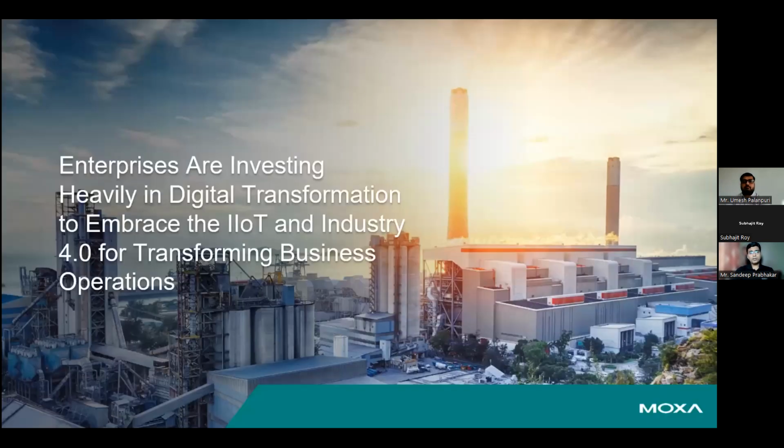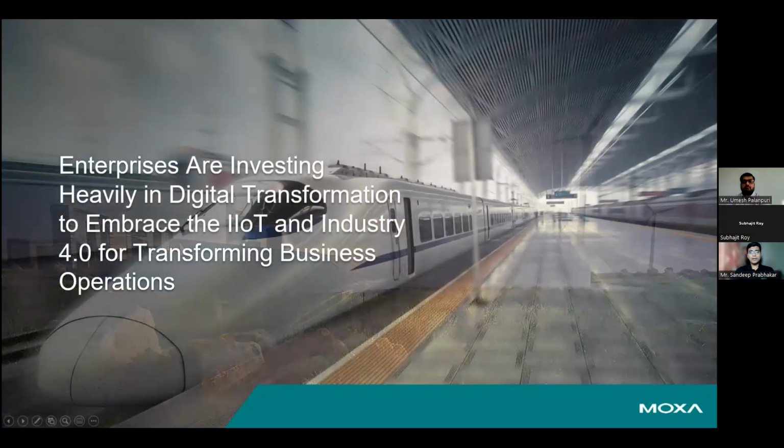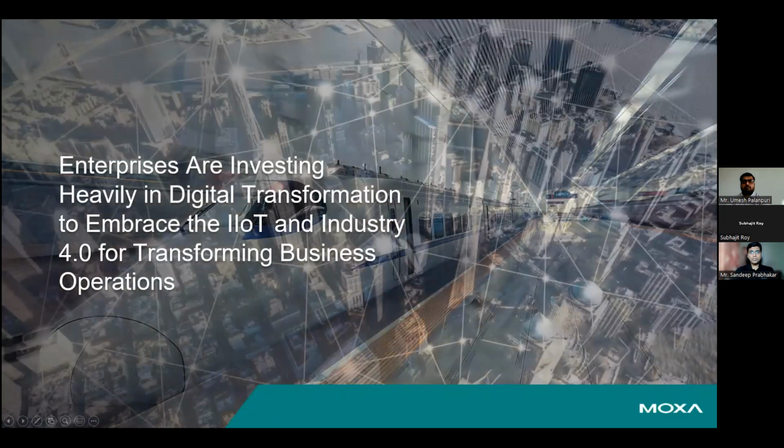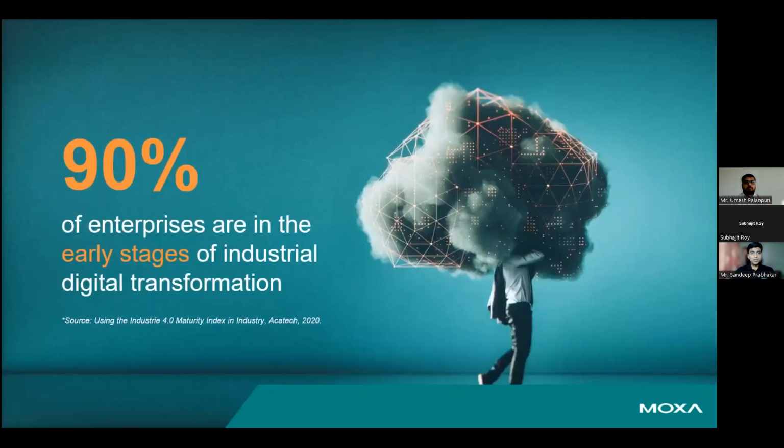Now, if you look at what the industry is going through, the digital transformation of this particular industry is driving the success for enterprises in today's market. Therefore, many enterprises are investing heavily in IoT and Industry 4.0 to transform their business operations. In one of the reports that came out, did you actually know that about 90% of enterprises are still stuck in the early stages of industrial digital transformation?